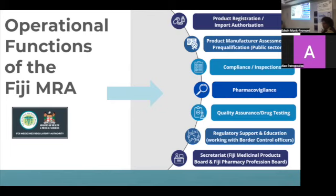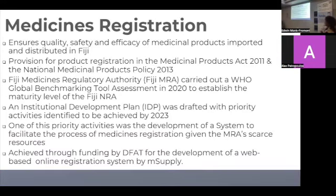Apart from the above, the Fiji MRA is also secretariat to the two boards that govern medicines and the practice of pharmacy, which are the Fiji Medicinal Products Board and the Fiji Pharmacy Profession Board. Now, medicines registration, just to emphasize its importance, actually ensures the quality, safety, and efficacy of medicinal products, not just in Fiji, but anywhere in the world.